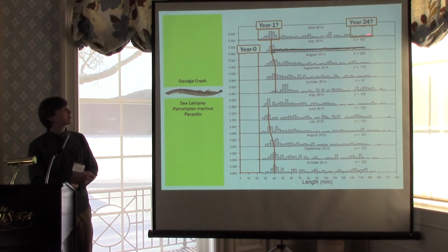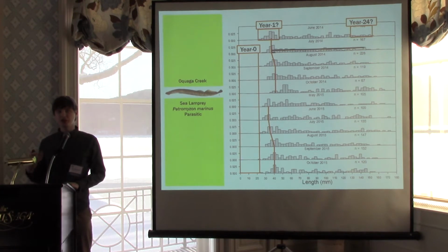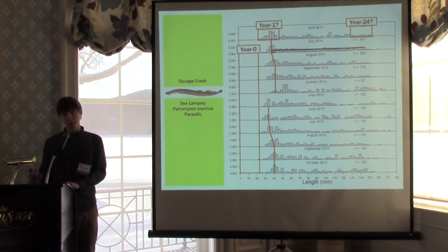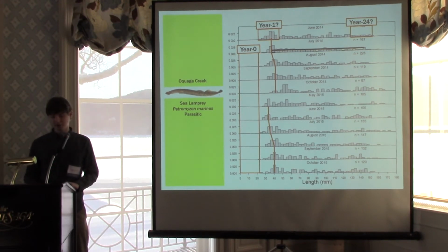So these numbers up here probably represent, this doesn't mean by default that these are automatically 24-year-old animals. What it means is that if you're in these populations, and you remain in those populations for your entire life, you will grow very slowly, most likely, and it will take you extremely long periods of time to get to these larger sizes.